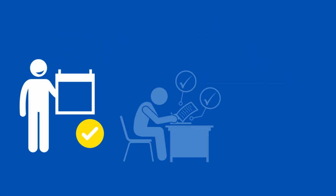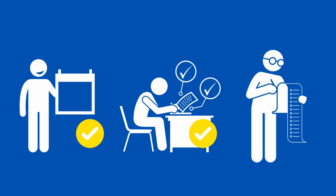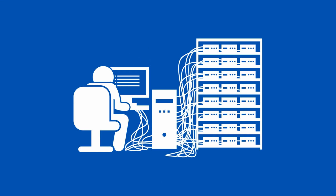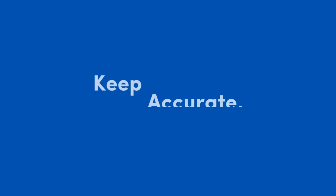Mark key deadlines in your calendar. Keep a clean paper trail. Set reminders for filing and payment dates. The cost of being reactive is far greater than staying ahead of your obligations. HMRC is increasingly using digital tools to flag suspicious activity. Don't give them a reason to look your way. Avoiding penalties is crucial, but preventing mistakes is even more powerful.